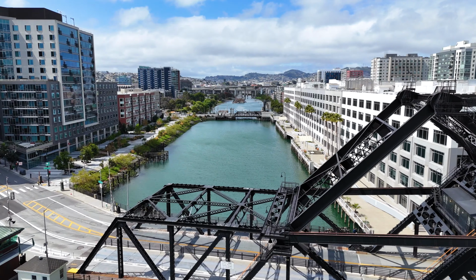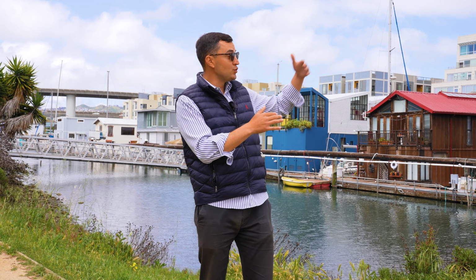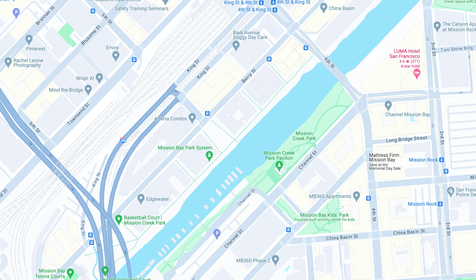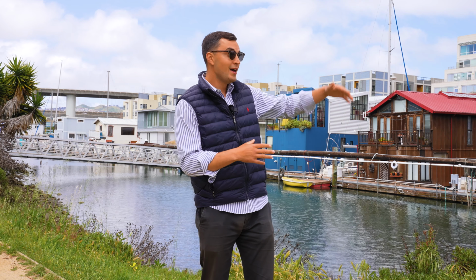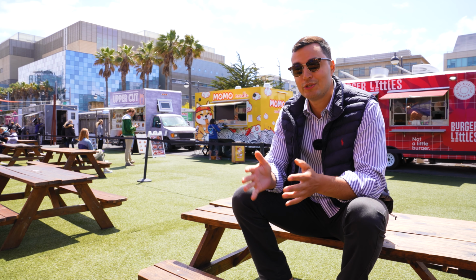With that said, guys, Mission Bay is mostly formed south of Mission Creek, but there is one block directly over on Berry Street, which also houses a couple of really nice condo buildings that overlook the creek and are gonna be closer to King Street, which is where things can get a little livelier as you're heading down into the ballpark.